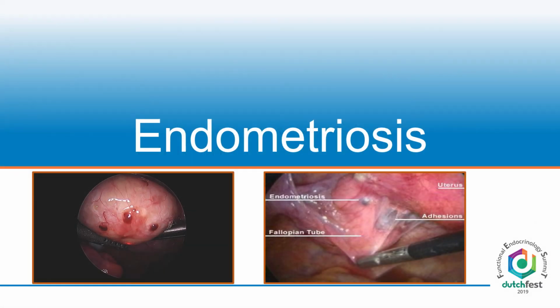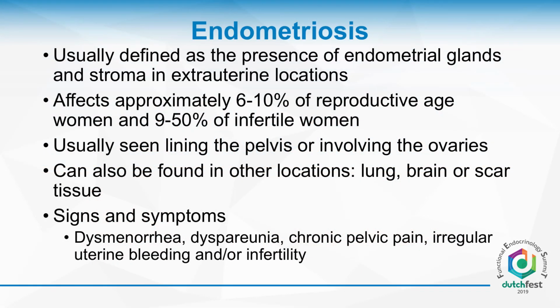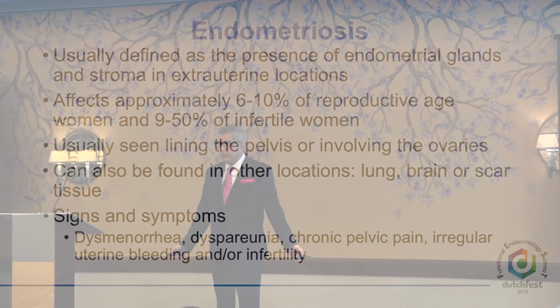Endometriosis. Endometriosis is the presence of the uterine lining outside of the uterus. You're not supposed to have uterine lining in your pelvis. If you do, that's endometriosis. A lot of infertile women have endometriosis, and it causes inflammation. And it's a result of inflammation.